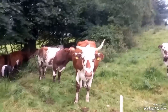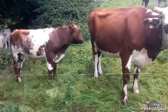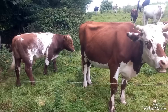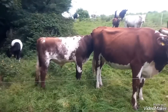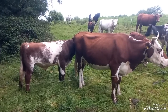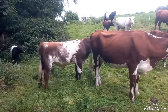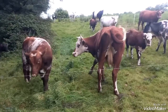So it's amazing, only the boss bull, I'm going to call him now, is standing behind that cow. Now he's trying her and she's walking forward, so she's just not there yet. Yeah, he's relaxed now at the minute. You'll know what he's about. There you go. So yeah, he's not in full standing heat yet.